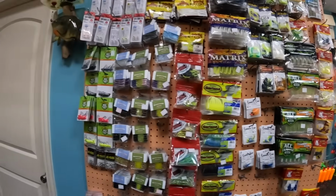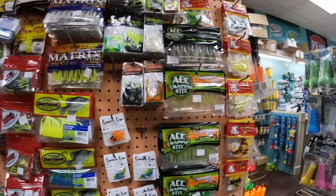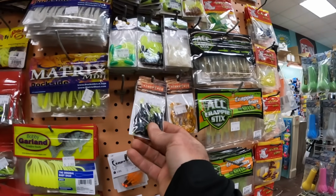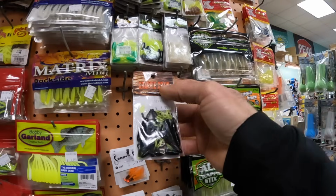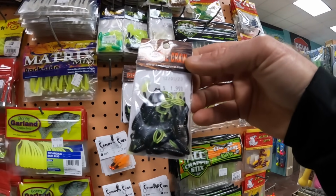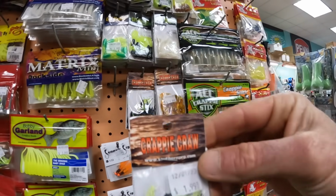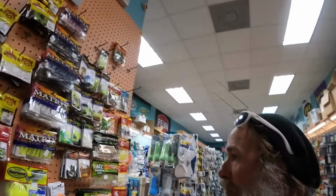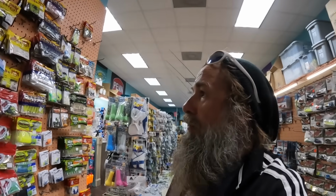I am thinking of making a choice here. I only came in here for the crappie nibbles. Look at this. This looks interesting. This is the color that I'm always drawn to for this water down here. This black and chartreuse crappie crawl for $2. I will try that. I think that might be a decent drop shot bait.